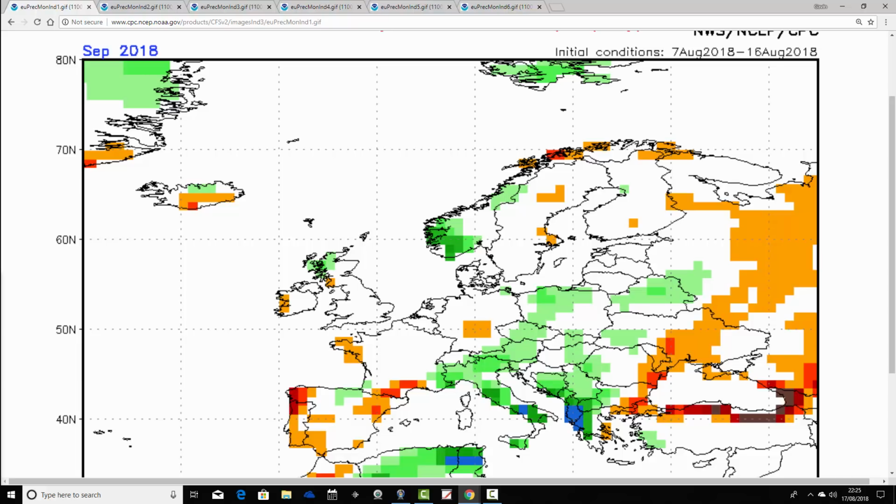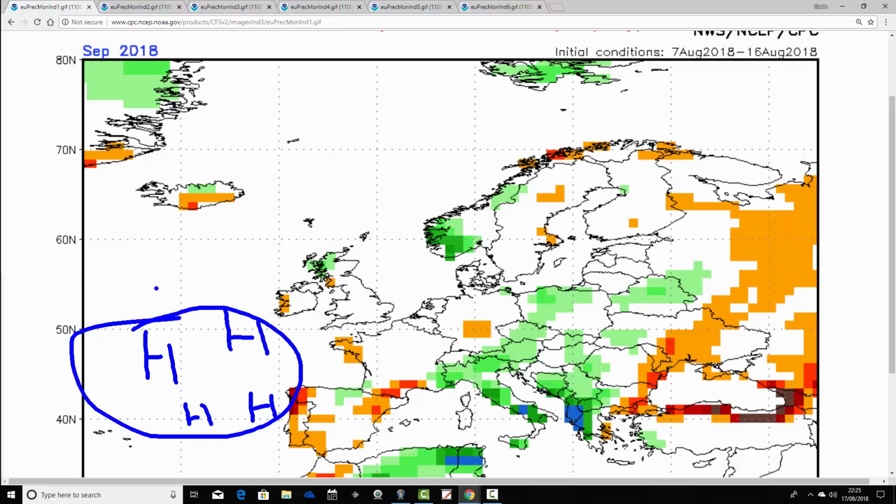Right, going to September in terms of precipitation next, this is how we're looking. Most parts of Europe are coming out with average precipitation during September. So again, we've got the high pressure out here. It's drier than average around the west of Spain and Portugal. So that's where all the high pressure is going to be sitting.